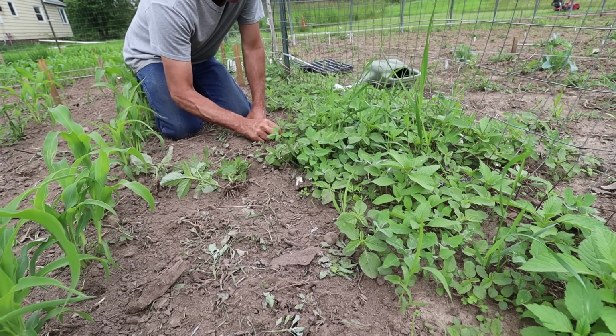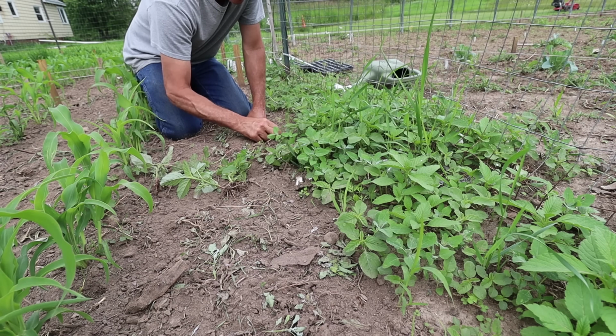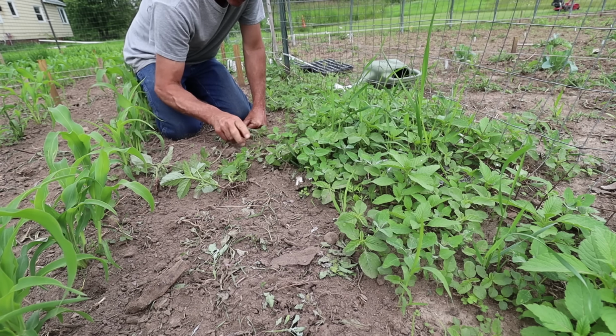You have to wait so long to do the carrots because they're tiny to see. But when I should have done it, everything was covered in water.